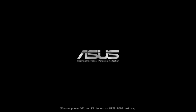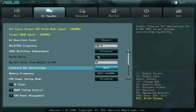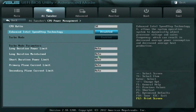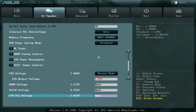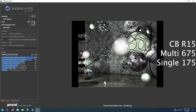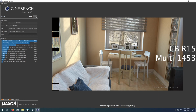With the decent motherboard and powerful cooler, we managed to overclock the CPU to 5.0GHz with relative ease at 1.45 volts. A little bit on the high side, but still perfectly safe for this 32nm CPU. Not overclocking this chip is seriously leaving performance on the table. This chip was born to be overclocked. In Cinebench R15, the CPU ran around 675 points multi-core and 175 points single-core, which is still nothing to sneeze at. Cinebench R20 gave 1453.